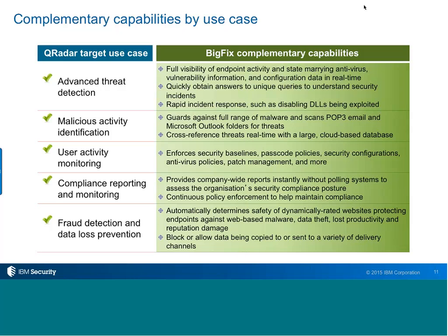So when you're looking at advanced use cases that involve DLLs being exploited or unique security incidents associated with the endpoint, we want that specific information being transferred back into the system, into the SIEM, so that we can efficiently correlate across. And that's what BigFix does. Basically, it contributes the relevant data that is required for advanced threat intelligence use cases to fire off automatically.